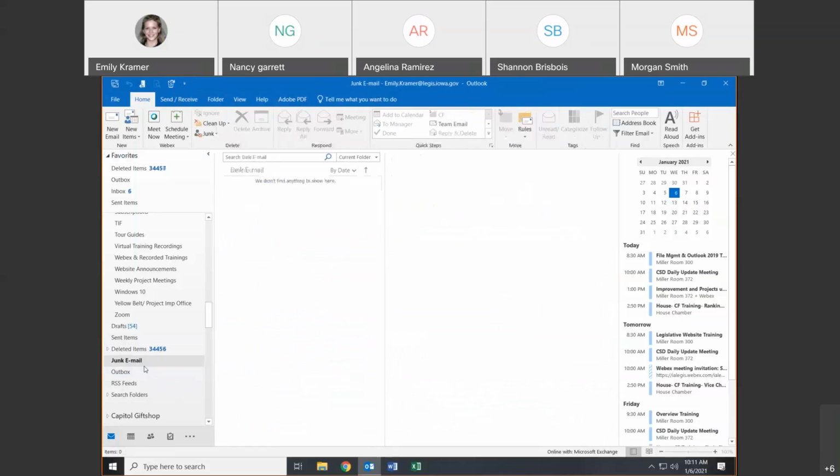Junk email. This is a folder that's just created by Outlook by default. This is where you can move some spam if you don't want it. Generally, my advice with spam is to just delete it. But if you want to set up some rules, for example, to send certain messages to junk, this is always a good place to check if somebody says they sent you a message and you didn't receive it. Sometimes it will be mistakenly labeled as spam. Generally, spam doesn't get through, but sometimes it does, and it will go into your junk email folder if you set up a rule to do that.